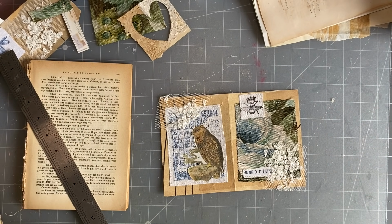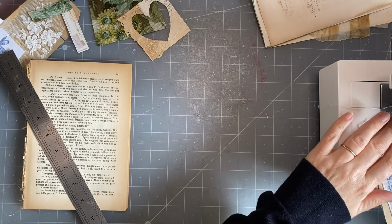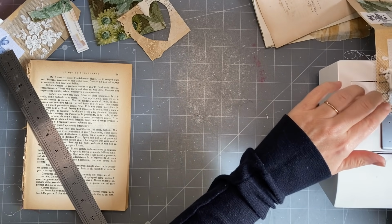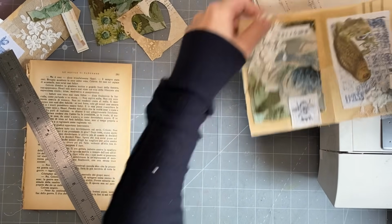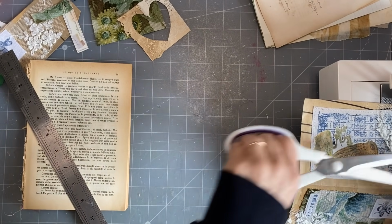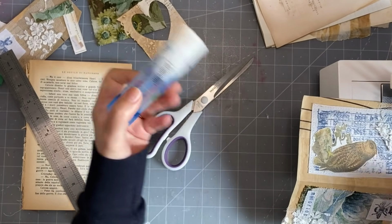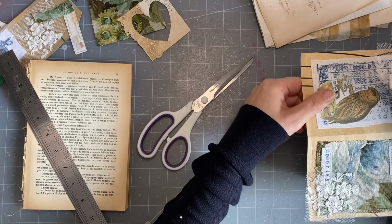Just have a sip of coffee, and I'll have to move my coffee over here. Just put that down there. Okay, so I'll stitch around that. And I can see that little beak popping up there. Just get some glue under there.